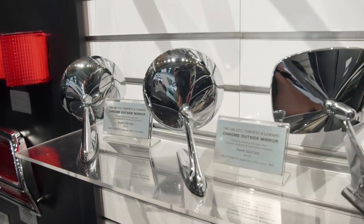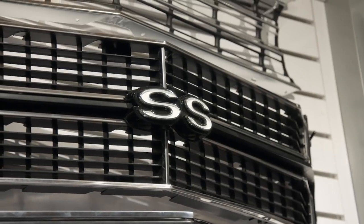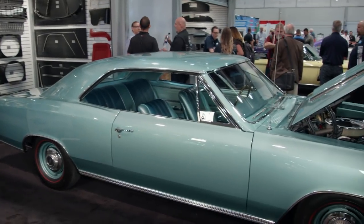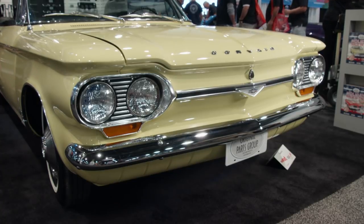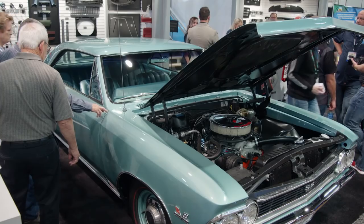But it takes more than flashy chrome to get you home when it comes to restoring a classic muscle car. There's all the stuff you can't see, like seals, wiring, suspension, and brakes. They have everything you need top to bottom and front to back to make your classic GM look the way it did when it rolled off the assembly line.